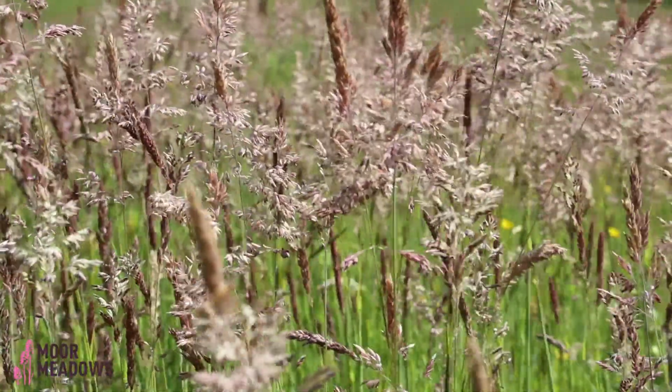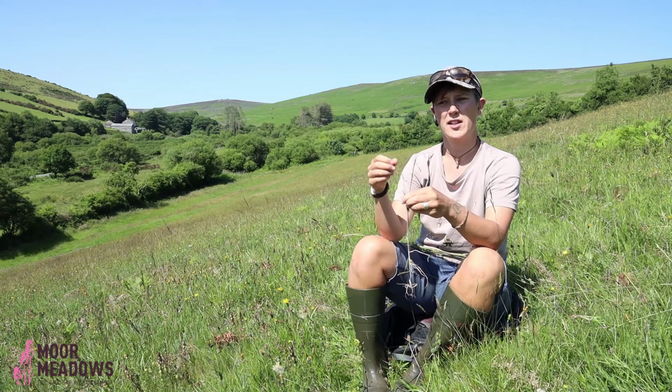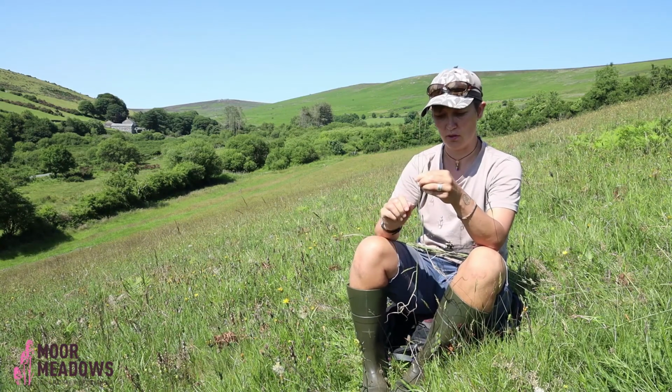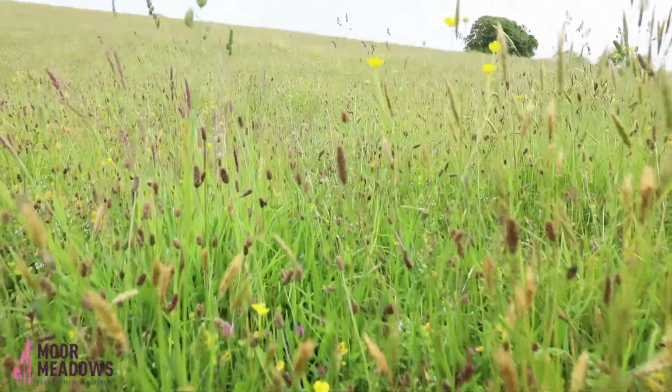But on the whole, Yorkshire Fog's the more common species, and you tend to find it in a wider variety of habitats. So it's probably Yorkshire Fog if it's softly hairy and it's got the stripy pyjamas. So that's a really common species.